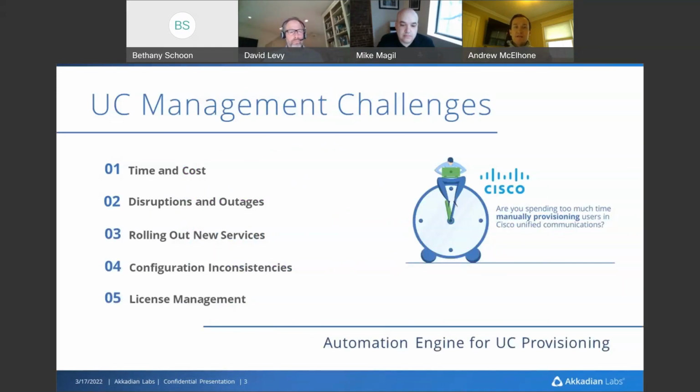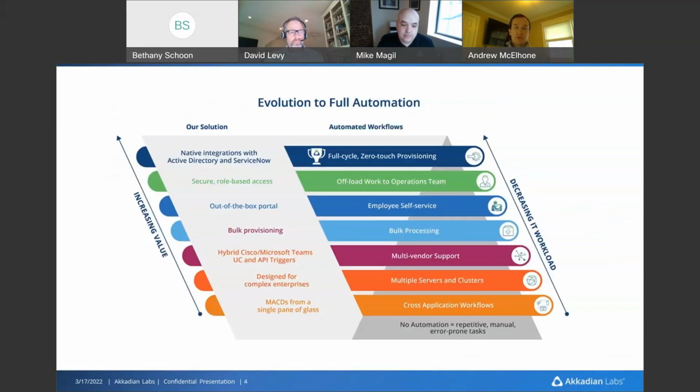So what is driving interest in automating the management of unified communications? We are seeing common challenges from our customers. First and foremost, to no surprise to anyone here, there is a considerable amount of time and resources necessary to complete the work that is required. Given the complexity of the environments, the work can only be performed by select engineers and can lead to a backlog of requests. Avoiding disruptions and maximizing uptime of collaboration systems is also critical. And deploying new applications efficiently is a challenge, one that has become even more challenging with changes in work from home policies the last 2 years. And finally, customers are looking for an effective way to address the inconsistencies with user and device configurations while minimizing their licensing costs. So how can an automated UC provisioning solution address these challenges?